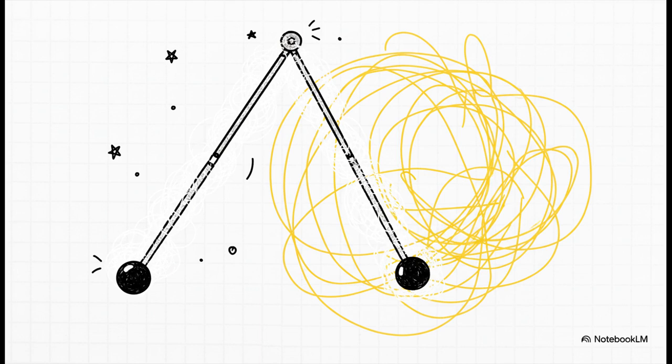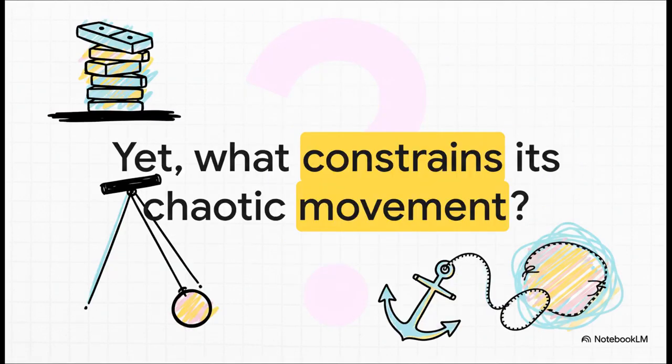Okay, let's try another one. Imagine a chaos pendulum. One of those double pendulums. You give it a little push, and it moves in a way that looks completely random and unpredictable. It swings and it spins, never repeating the same path twice. It seems like the very definition of chaos, of total freedom of movement. But is it really free?